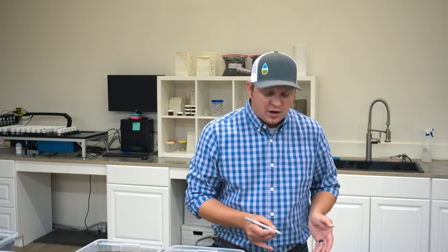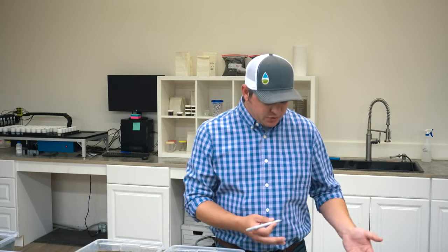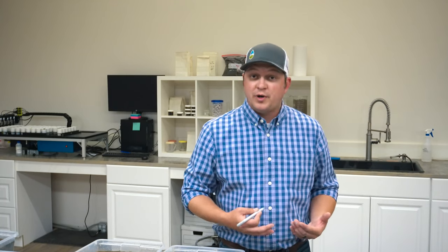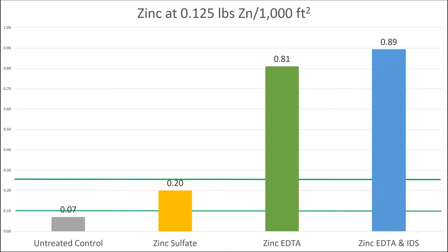As I look down here at my chart, I see that our untreated control was below that optimal level. It was at 0.07 parts per million in our study. And remember, that's across 3 trials. This really showed us how well and how accurate these resin tests are in determining micronutrient concentrations in the soil. You can see with the zinc sulfate, it was significantly higher than the untreated control.